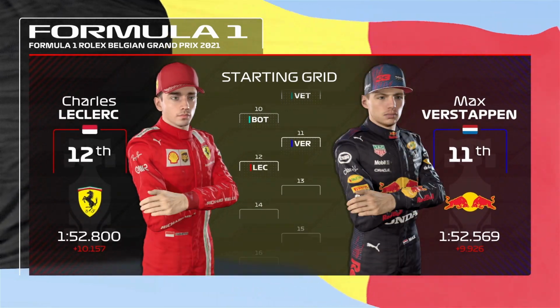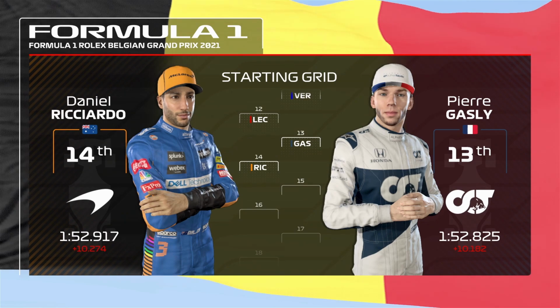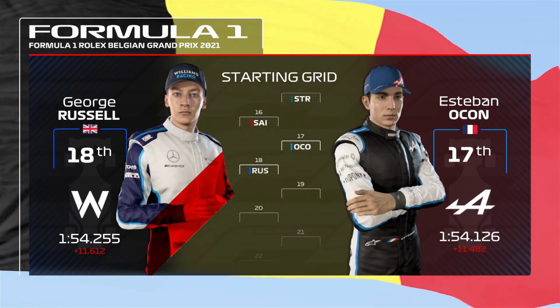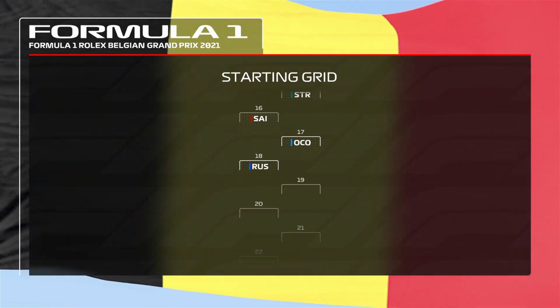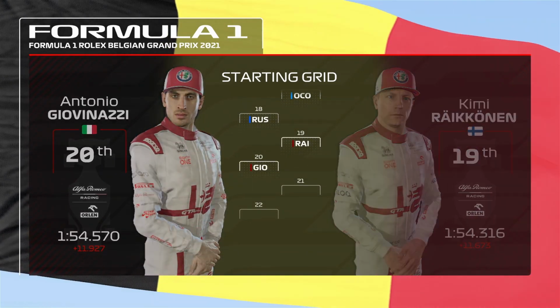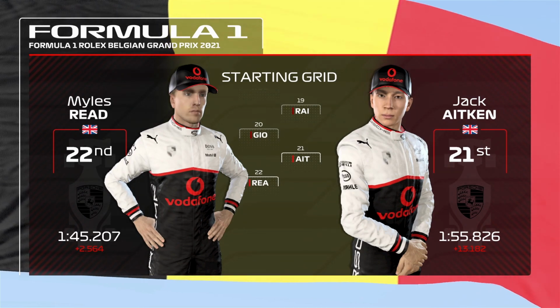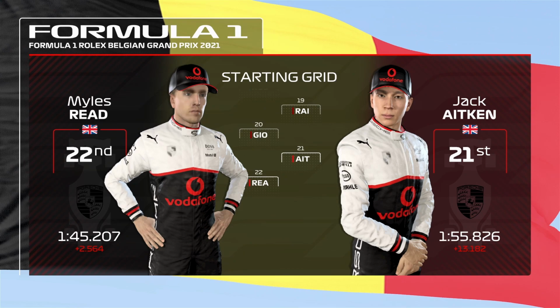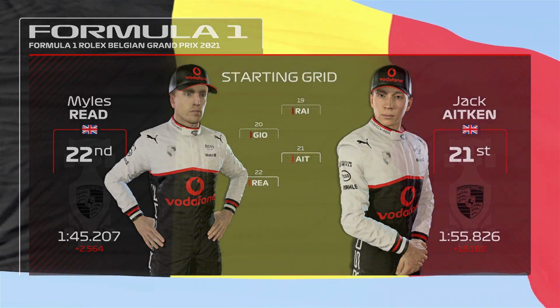Verstappen, Leclerc, Pierre Gasly and Ricciardo. Stroll, Sainz, Esteban Ocon and George Russell. Raikkonen, Giovinazzi, Aitken and Reed. It's almost time for those 5 red lights to go out. Then let's see who can prevail today.